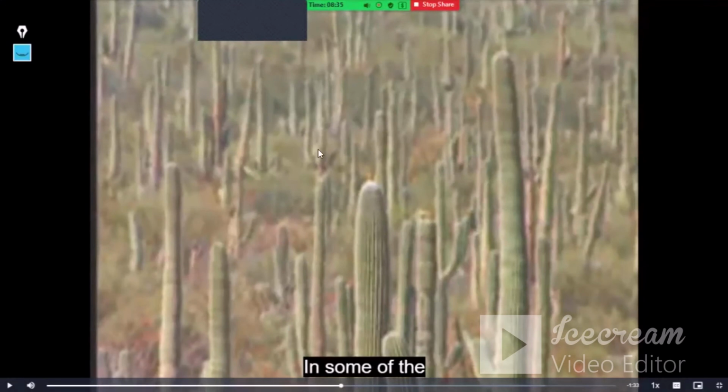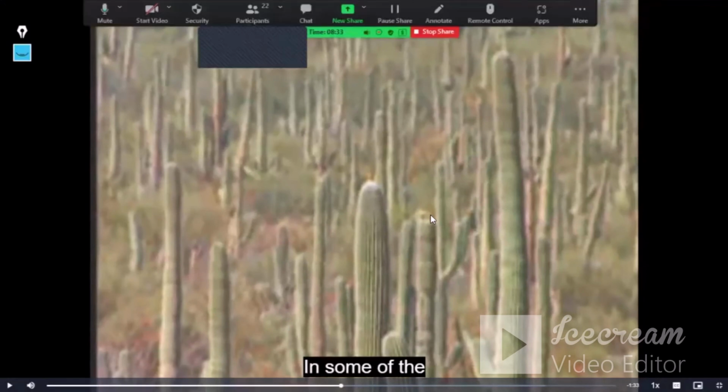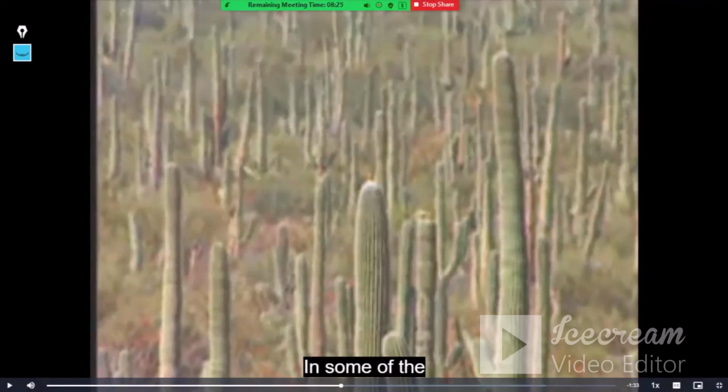Let's move to another climate. It will be very, very hot. In this place, we do not have a lot of water. It's sunny, hot, dry. This is also a very difficult climate.